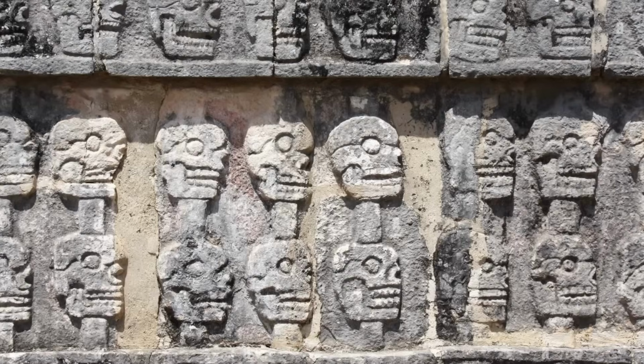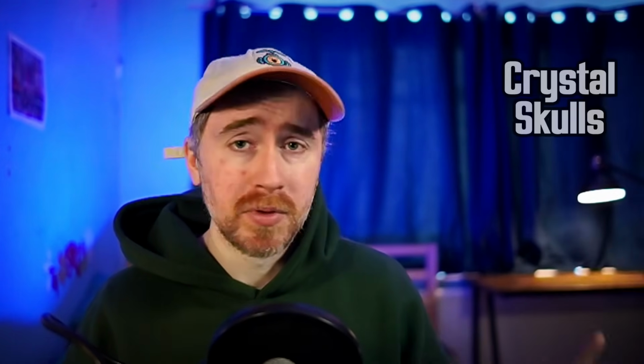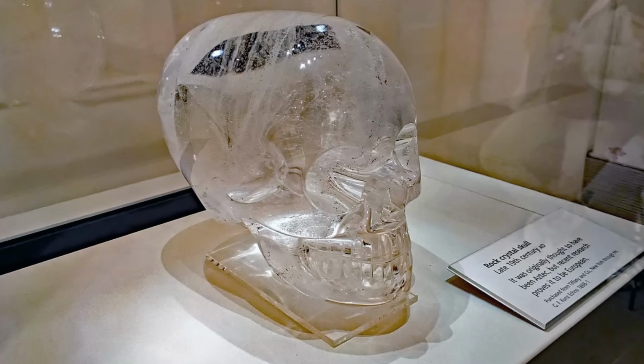And while these ancient civilizations do have a lot of things depicting skulls, they decorate things with skulls, they're kind of comfortable with skulls, there's not a ton of evidence to show that they ever really used or made crystal skulls. And so a lot of these are thought, at least in the modern day, to be 1800s productions, crafted somewhere in Europe to be sold as these ancient mystical artifacts.